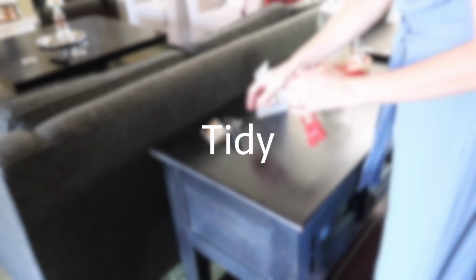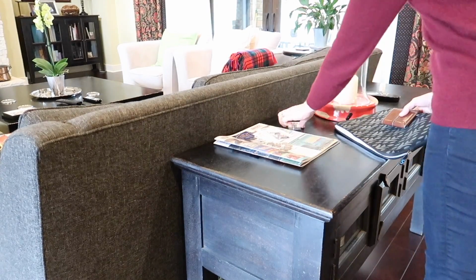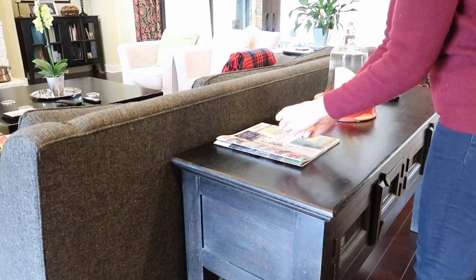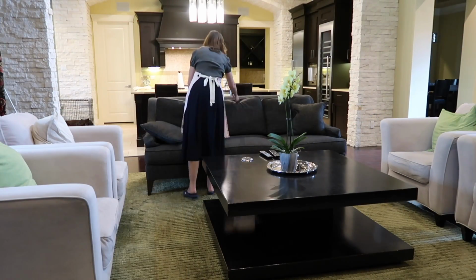The last item in the daily cleaning list is tidying. And so as you can see, this area has to be tidied over and over again, but it's basically cleaning as you go. When you see something is out of place, you simply return it to where it belongs, and the visual clutter is vastly reduced in the home.